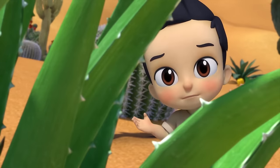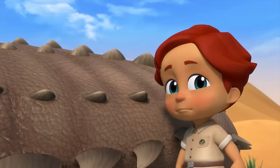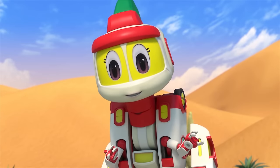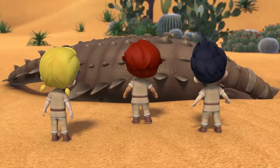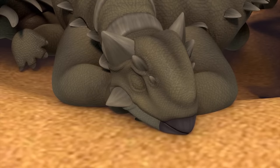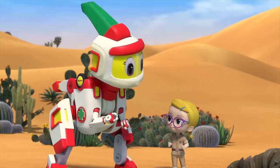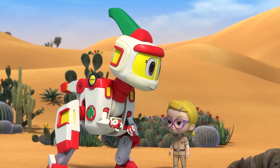I don't see any here. Not here either. They'll get here if we wait. Huh? There's no need to wait. Lucas already found them. Me? Wow! Look at the baby Pinacosaurus sleeping. It's so cute. It might be because of the desert heat, but the Pinacosaurus sleeps a lot and moves really slowly.